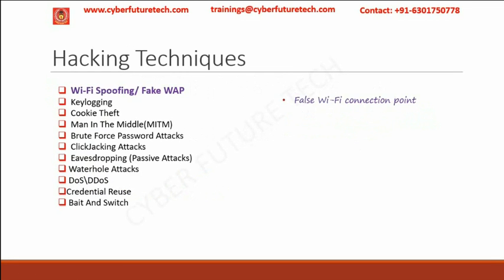Hacking techniques. Wi-Fi spoofing or fake WAP. The hackers create a false Wi-Fi connection point and pretend to be a legitimate Wi-Fi for users. In public places, when a user connects to this fake Wi-Fi, they will be redirected and asked to log in and enter personal details, where hackers will get their data and can misuse it.